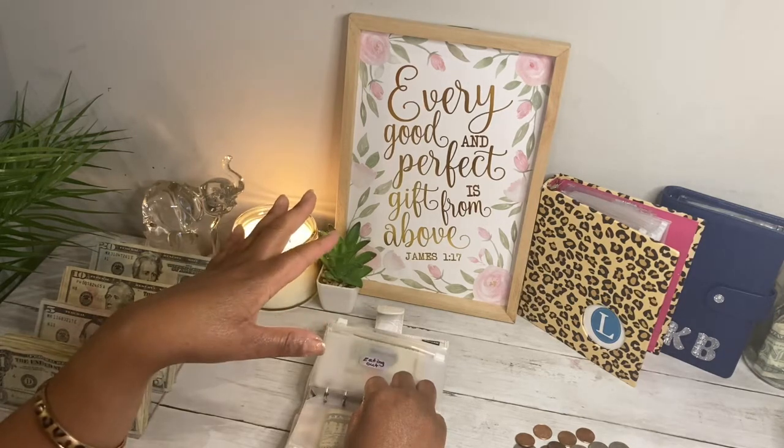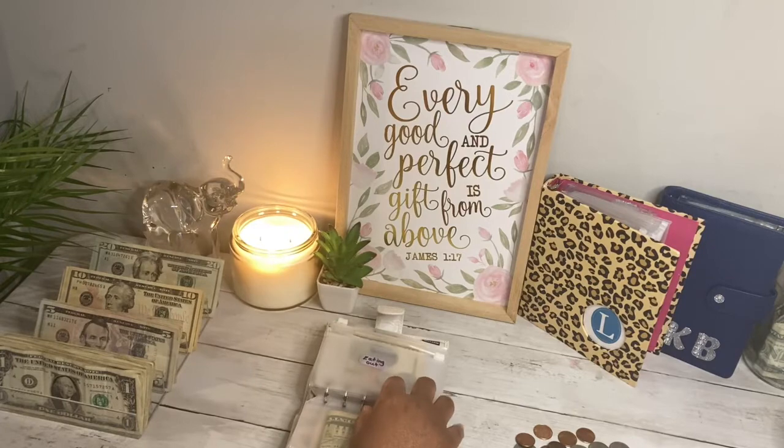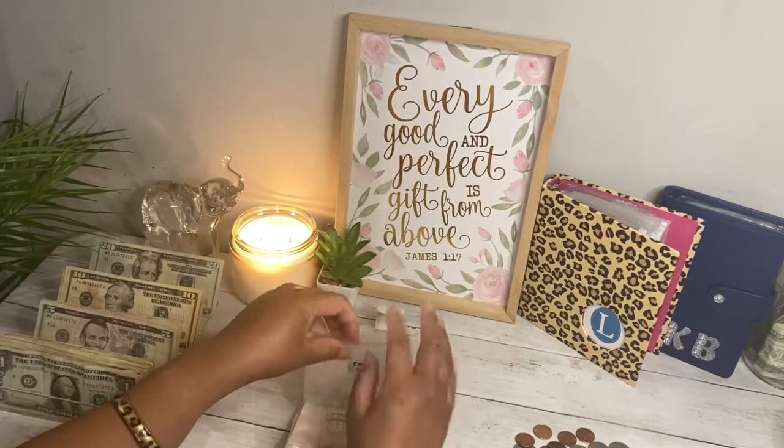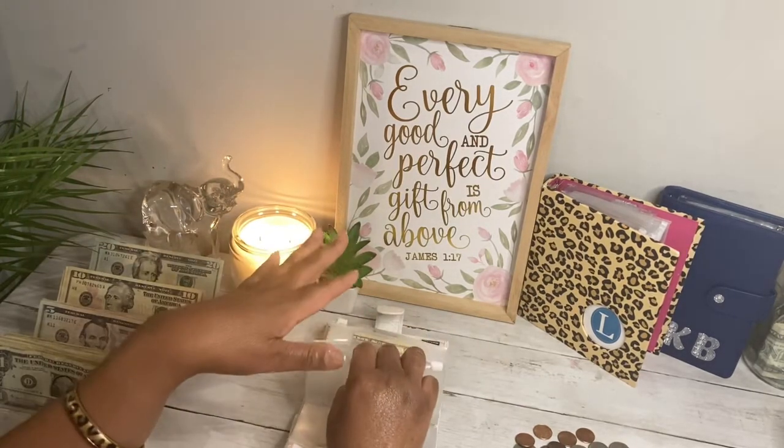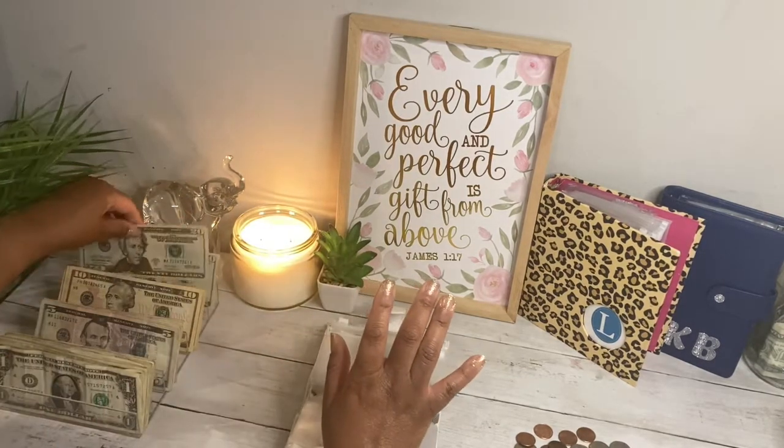So last time I used to do eating out like $20, and I realized, y'all, I was still going to eat out because I'm busy. It's close to the end of the year, and I'm tired. So I decided to bump it up to $80. And hey, I still have money left over, so we're going to keep it at $80. And I'm not going to lie, y'all, it's very helpful.